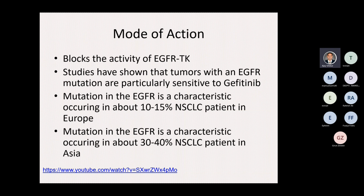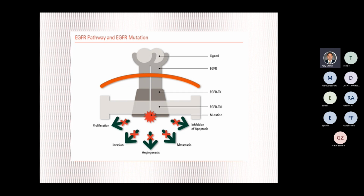So coming to mode of action, basically gefitinib blocks the activity of EGFR TKI. Studies have shown that tumors with EGFR mutation are particularly sensitive to gefitinib. Mutation in the EGFR is a characteristic occurring in about 10 to 15% of non-squamous cell lung cancer patients in Europe, and about 30 to 40% of non-small cell lung cancer patients in Asia. So this is the overall incidence of mutation occurring in both the parts.